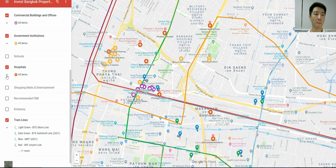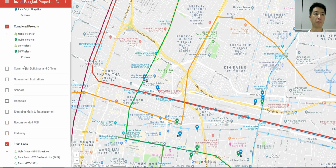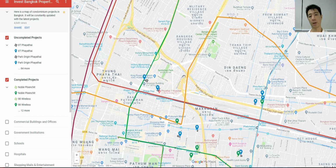This is something you can take note of. I did a video where I showed that if you go to DDproperty and take a look at a 1-bedroom rental in the Payathai area, the price you can get for a 1-bedroom is around 30,000 Thai baht per month, which is about 1,000 plus Singapore dollars. So you can get a 1-bedroom unit for about 1,002 Singapore dollars a month.